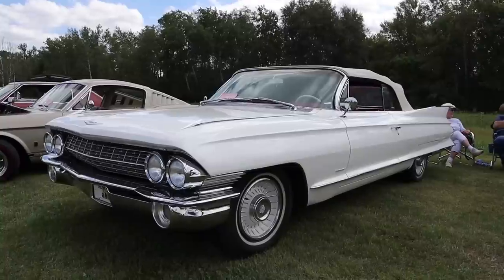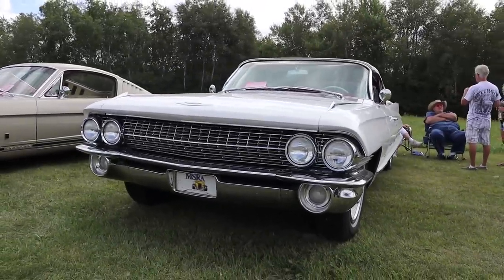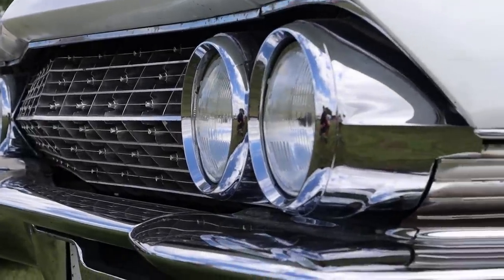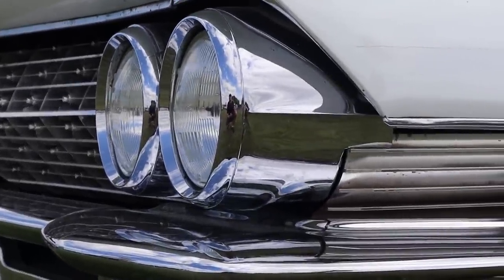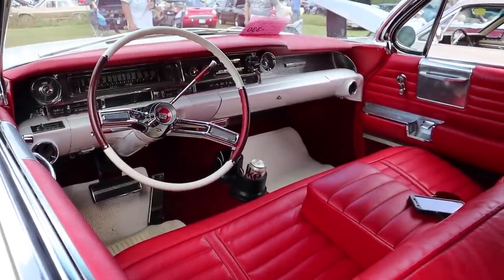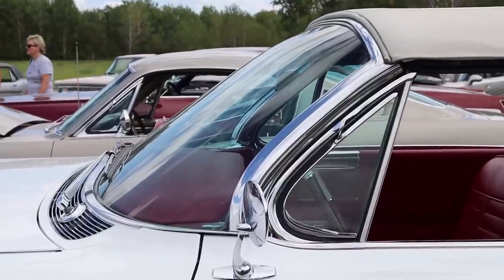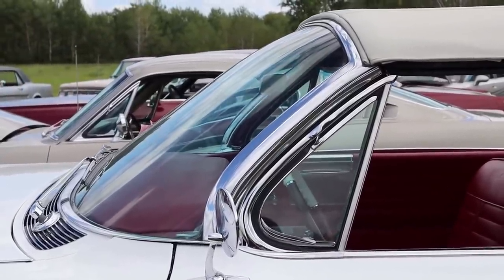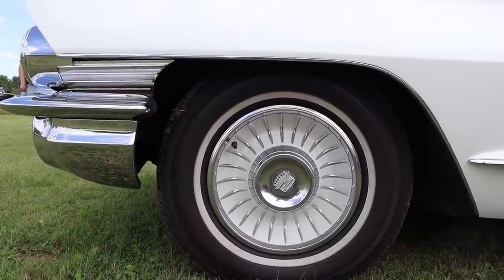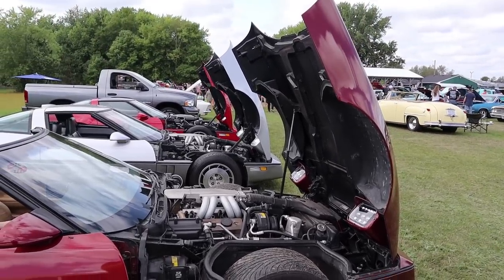I got an inch rim for it. Cadillac convertible. I like it. I like the rear end of the Ford. I like the sound of it. I didn't know it's actually good. I come across this '66. A few Vets here. Hoods up.